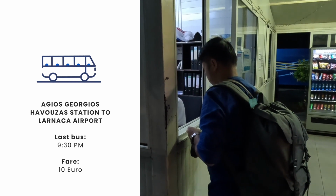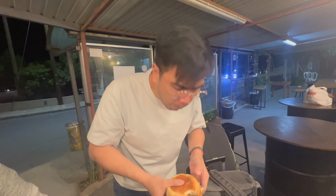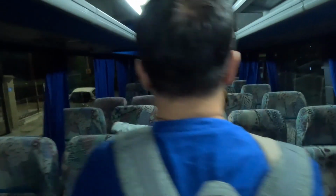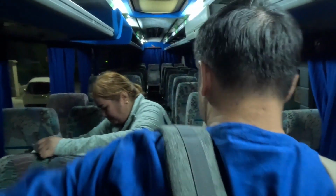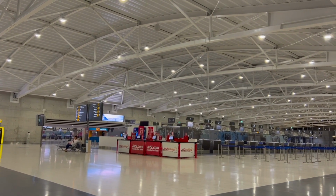We purchased our ticket, again at 10 euro apiece. We didn't have dinner yet, but thankfully the Fido's food truck was still open, so we were able to get our burger fix. It was delicious. The bus left at exactly 9:30 p.m. It was just us and one other passenger. We arrived 50 minutes later and waited for the check-in counters to open.